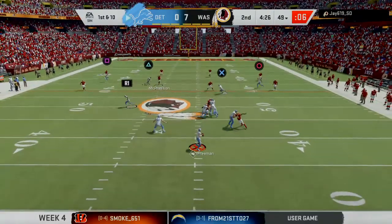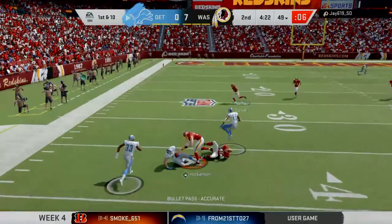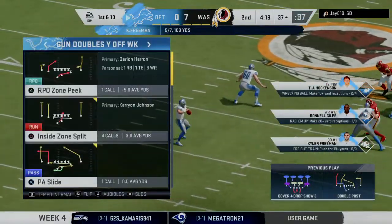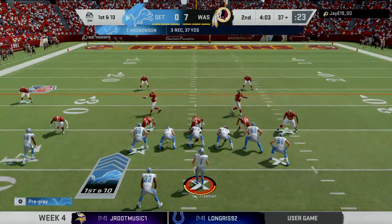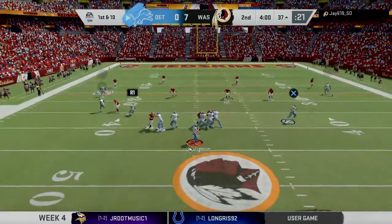Throwing on 1st down. Freeman. They'll tussle for it, and this is going to be caught. It's a gain of 14 and a 1st down for Detroit. In Washington territory now. Here's 1st and 10 at the 37-yard line.